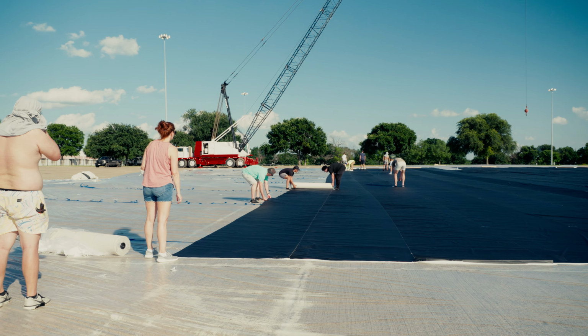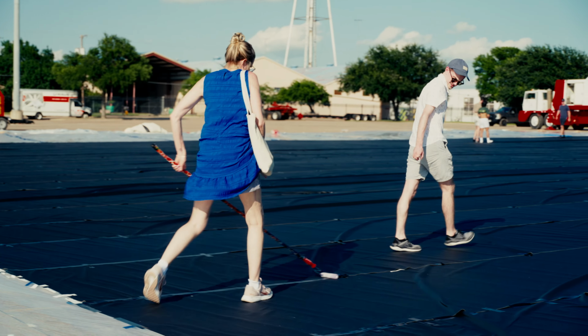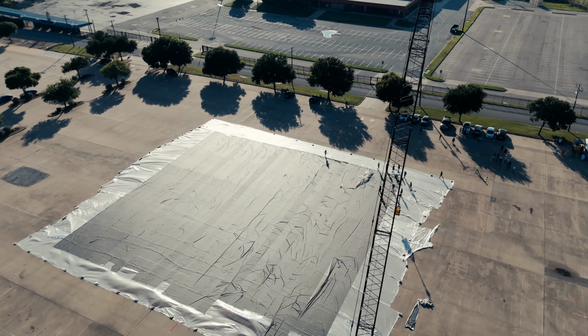We are now 3 hours behind. We've been setting up canvas. Friends and family jumped in to help. This was truly a group effort. We have completed the canvas.